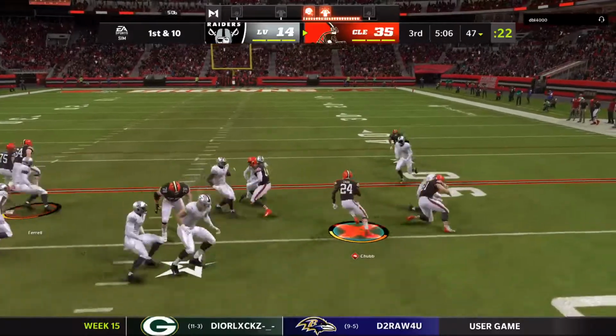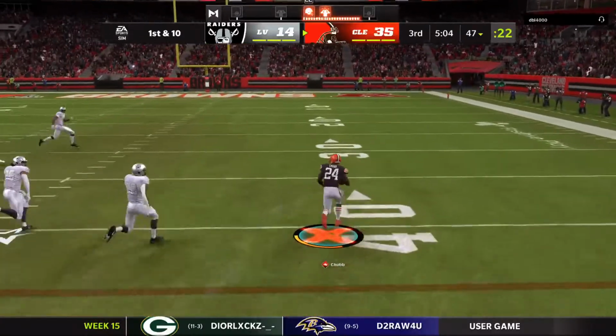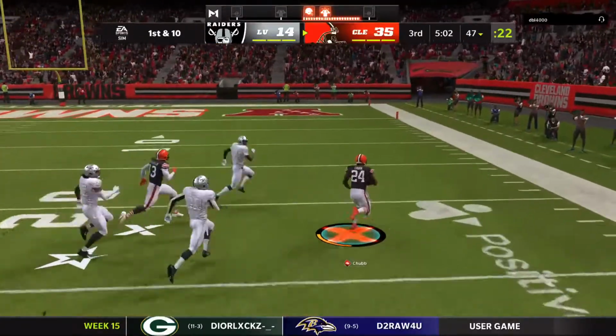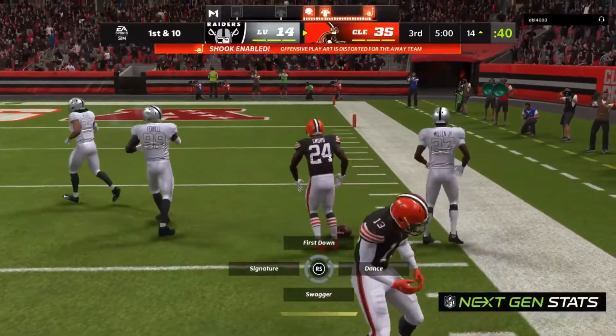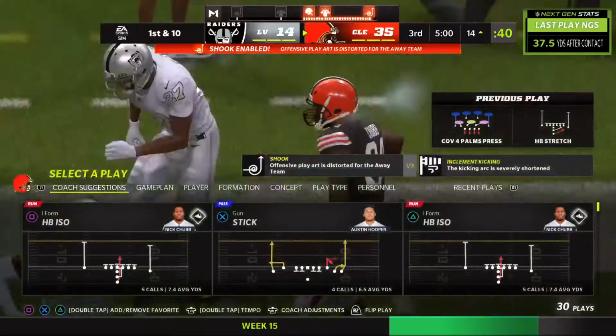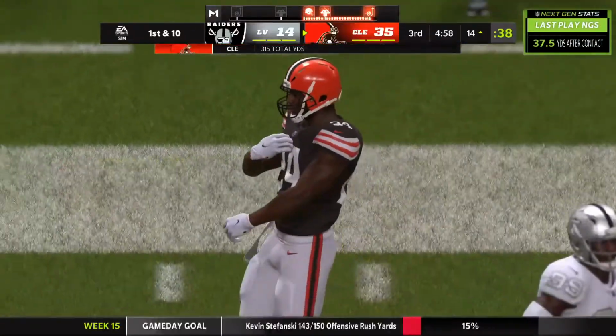A run for Nick Chubb. Shedding through the defense. Chubb will have the first down and much more. And he's going to get it down to the 14-yard line. Only took him 3 plays and they're already in the red zone, just like that.